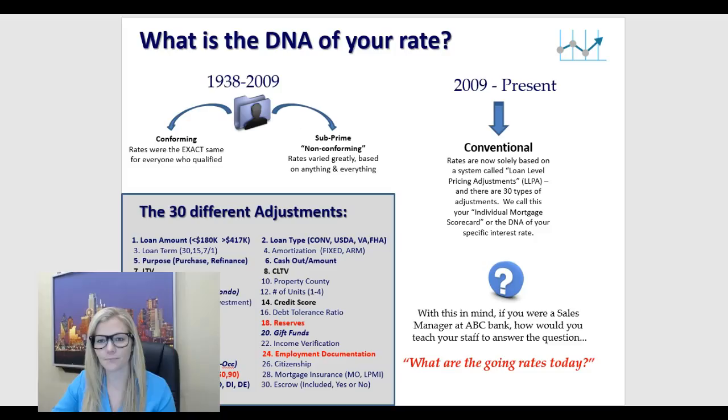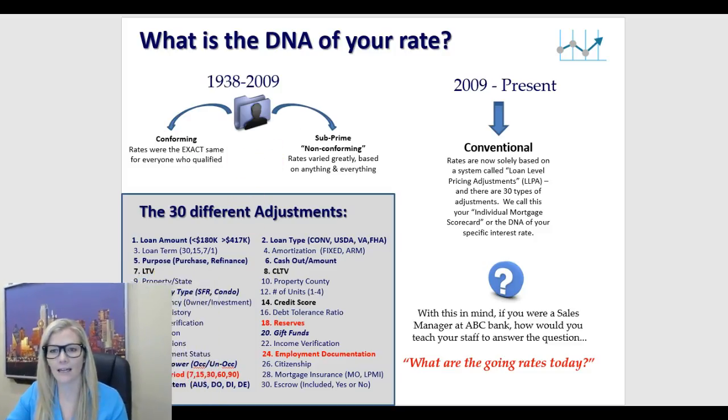So let's jump in. What you'll notice here is that before, in the time period of 1938 to 2009, there were basically two types of loan programs. You had conforming, and then you had the subprime. And the subprime is what everybody talks about. That's what got us into trouble in '08, in the housing bubble. But essentially, if you were able to qualify for a loan and you could provide income verification and asset verification and all that stuff, then you got a really good interest rate.